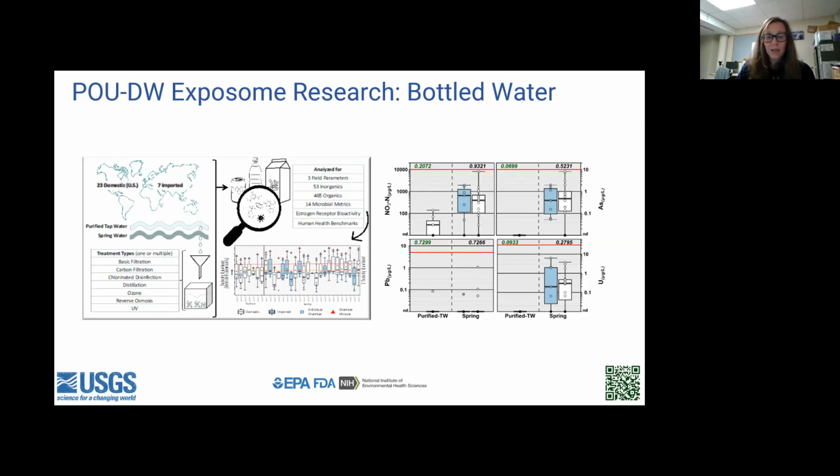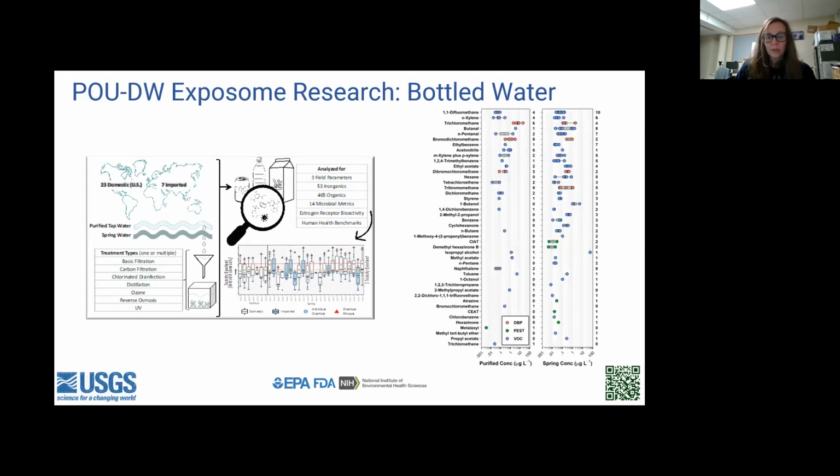We did see some lead. We saw some nitrate, arsenic, and uranium all in bottled water. Again, bottled water is regulated by the FDA, but they use similar MCLs as the EPA, and nothing exceeded the MCLs or the action levels. For organics, we did detect some organics, primarily DBPs, pesticides, and VOCs. We saw more DBPs in the purified tap water than the spring water. But we also saw some pesticides in the spring water that we didn't see in the purified water.